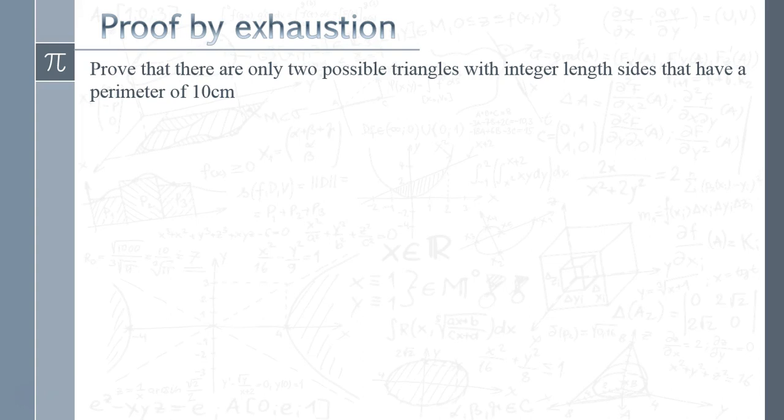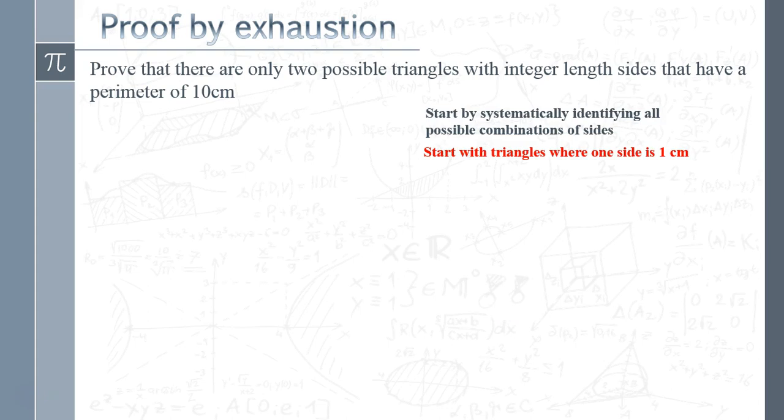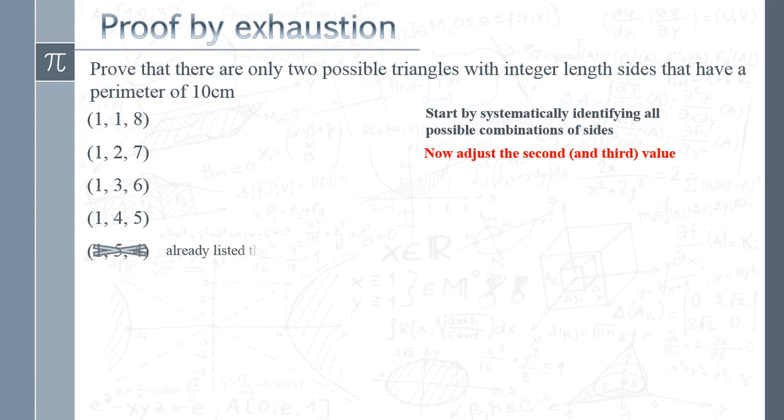So let's just start thinking about what possible length sides we could have. And we're going to do this in a very systematic way. So if we start off with a triangle where one of those sides is 1 centimeter, we can have 1, 1 and 8, or it could be 1, 2 and 7, 1, 3, 6, 1, 4 and 5. And of course, when we get to the next one, which would be 1, 5 and 4, we've already done that one. So we don't need to duplicate it because it's already there. So we know we've got all the triangles where at least one of the sides is 1 centimeter long.